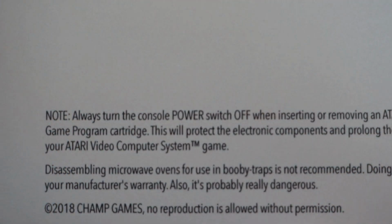On the inside cover there is a note on how to insert the game cartridge. Directly underneath it states, "Disassembling microwave ovens for use in booby traps is not recommended. Doing so may void your manufacturer's warranty. Also, it's probably really dangerous."